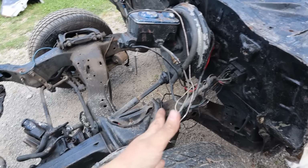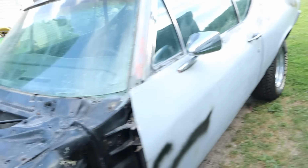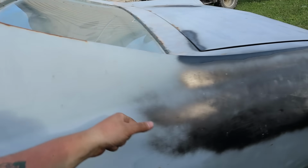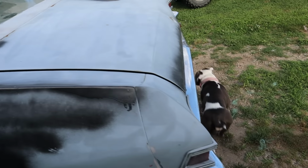Yeah, gonna just button things up as best as I can, and Pops will start the body work here soon. This dog is just vibing. And while he is over here messing with this thing, kind of in between other stuff he's got going on here, hopefully I can get to work.